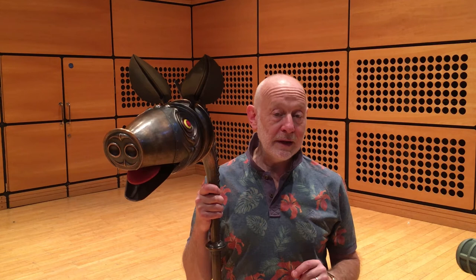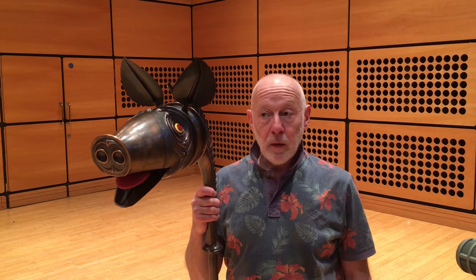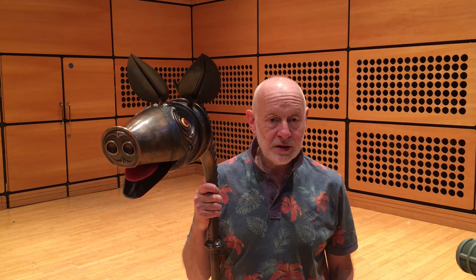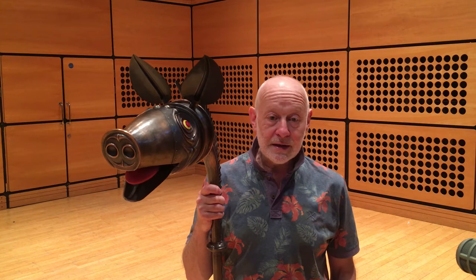So I first became involved with the instrument way back in the early 90s when there was a knock on my door and a remarkable man was there, John Purser, who is still Scotland's greatest living musicologist. He's a poet, he's a playwright, he's a wonderful composer. He lives on the Isle of Skye, he breeds Highland cattle.